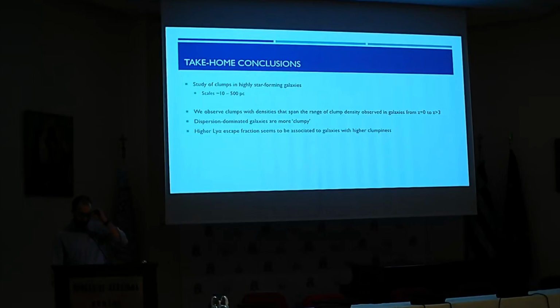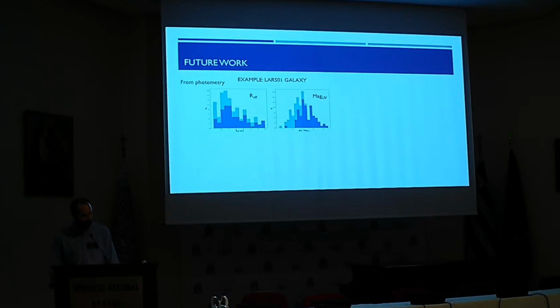So, yeah, I would say the main conclusions of this work up to now are that we're observing clumps at very small scales, more than what's usually observed in high redshift galaxies, but with densities which can be as high as what is observed at high redshift. And that the clumpiness of these galaxies seems to depend on whether they are dispersion dominated or rotation dominated, and also that higher Lyman alpha escape fraction seems to be related to a higher level of clumpiness. And one last slide about future work, because this is what we can find using photometry.